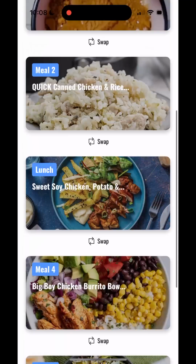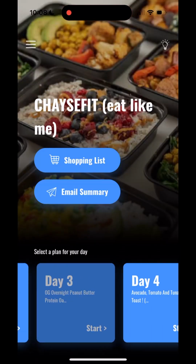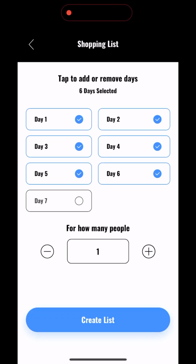So what I'm going to do, instead of doing shopping for all of these 7 days, I'm just going to go into my shopping list. I'm going to untick these boxes here and pick these 2 days, right? So we've got day 1 and day 2. That's going to give me a shopping list for day 1 and day 2, 1 day of each. So it's only going to cover 2 days.